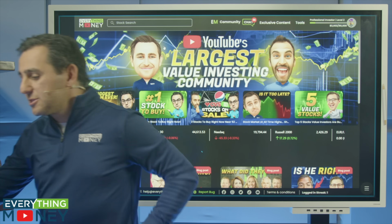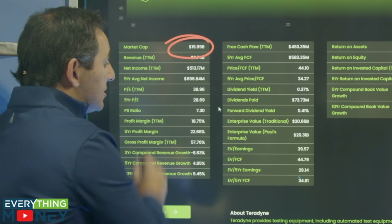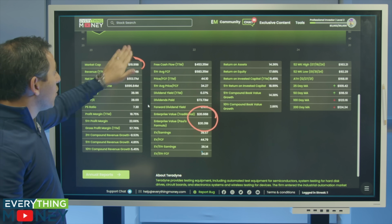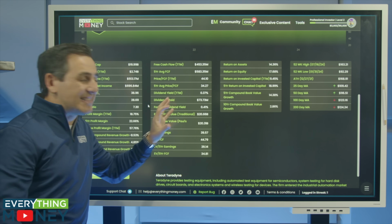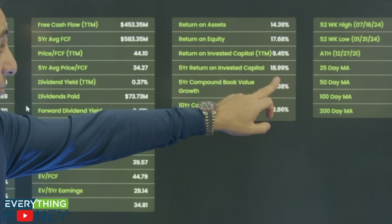Now, here are some things on Teradyne as a stock. Let's check this out right now. Well, first off, it's basically a $20 billion stock with a great balance sheet. Because look at this, enterprise value is essentially $20 billion. So when you have market cap and enterprise value the same, it essentially means the net debt is about zero. They've got a great 5-year return on invested capital of 19%.